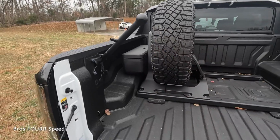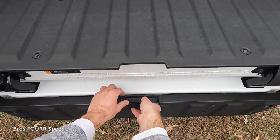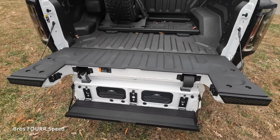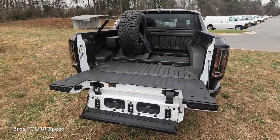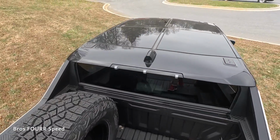Now on this right side, we have a handle. If I push on that left button again, now that bottom will drop, and we have a step now. So if you're using this truck as a work truck, you're using it every day, it makes it so much easier to get in and out.